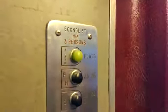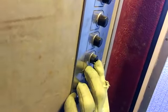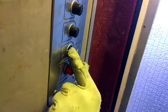Sadly though, it wasn't working. No, oh, it's a vintage Pickering's. I've never seen this model. A basement. Basement. Oh, it's got Pickering ceiling. Vintage Pickering's. Pickering ceiling. It's a classic Pickering ceiling.